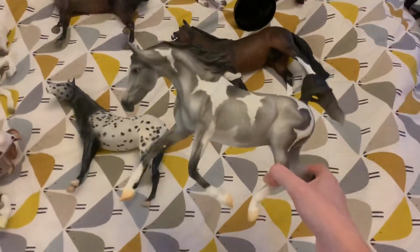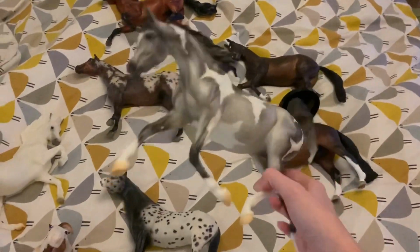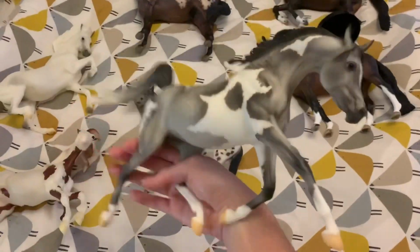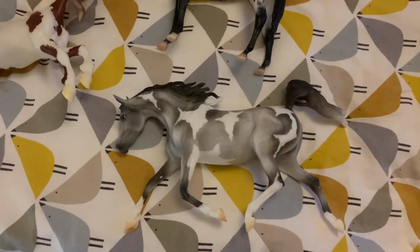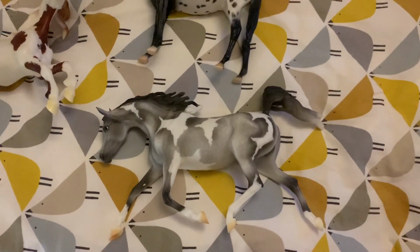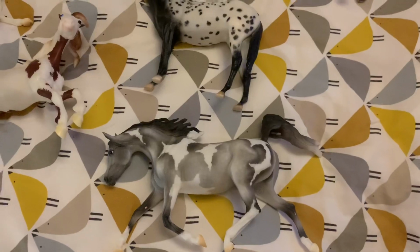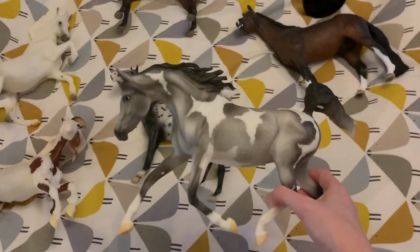This girl here is the Partly Cloudy Weather Girl from the Treasure Hunt series. This girl is stunning. First of all, I actually bought her at an Utterly Horses live show workshop day. If you live in the UK and you ever went to one of those, let me know, because they were so much fun. Sadly, Utterly Horses isn't in existence anymore.